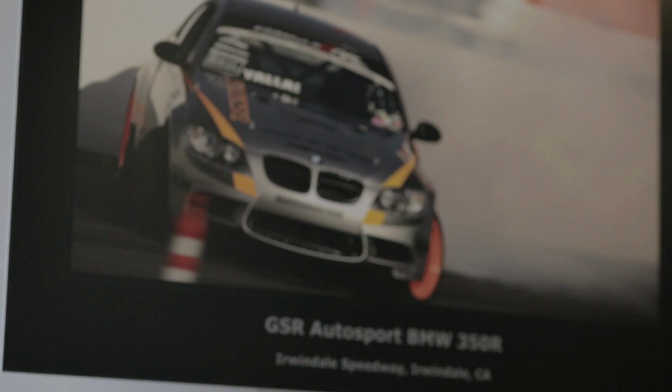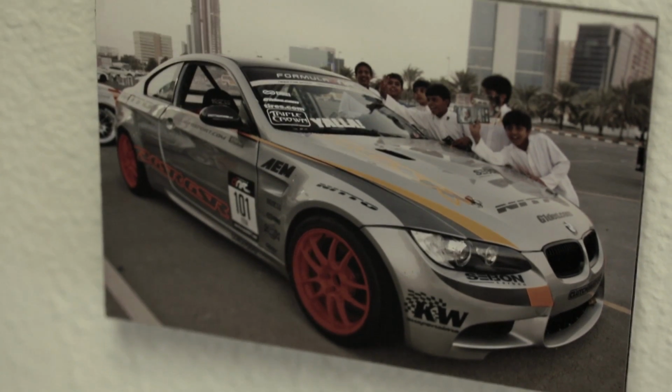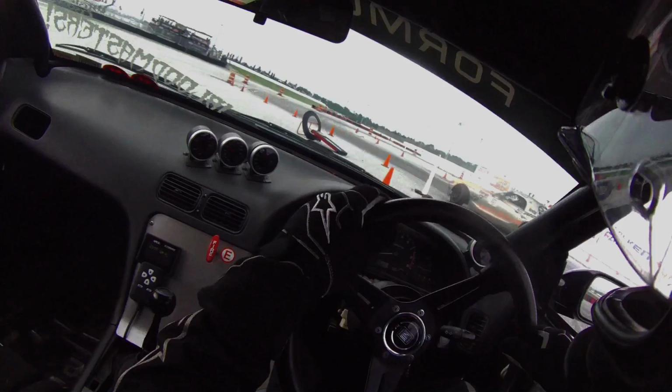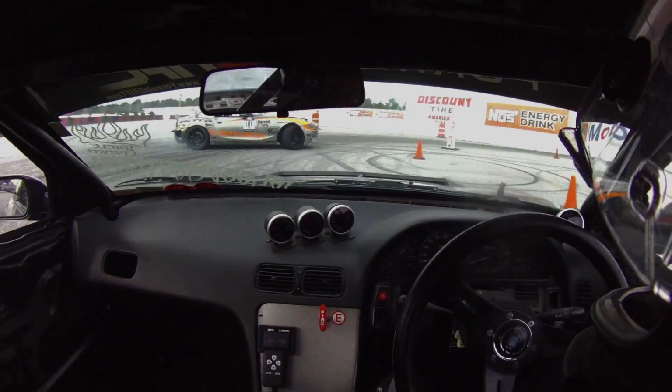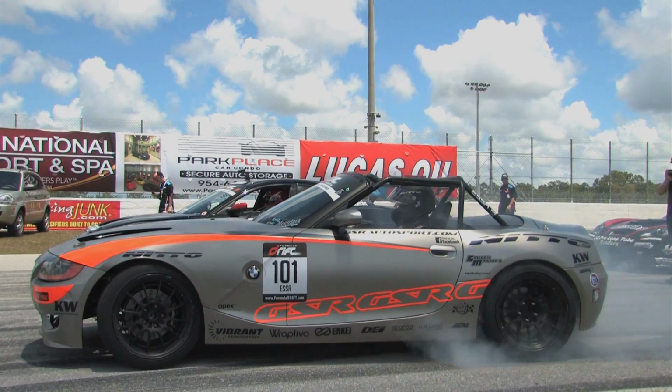So in 2009, I ran the RX-7 in Formula Drift, and then the year after, we built this E92 chassis car with the V10 M3 engine. We ran that car for a season, so we're actually turning that car into a road race car now, and we decided to build a Z4 to run in the 2011-2012 Formula Drift Series.